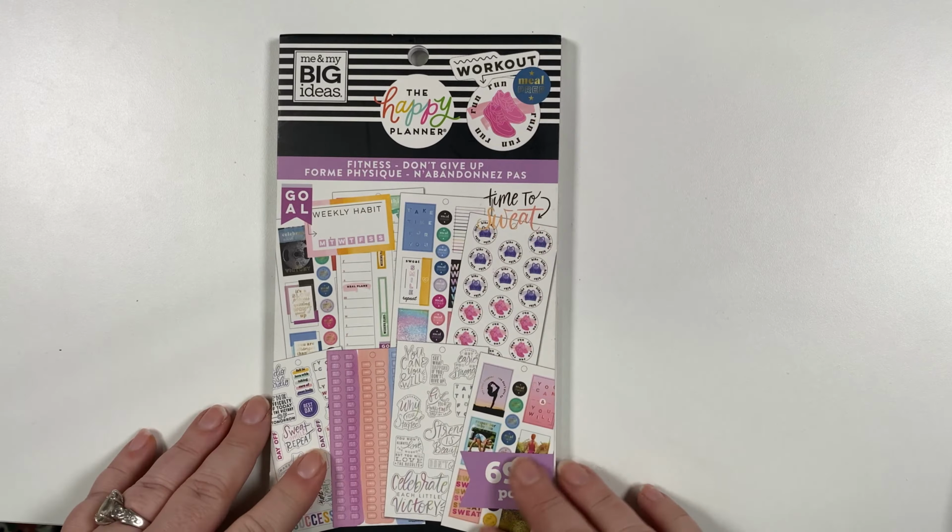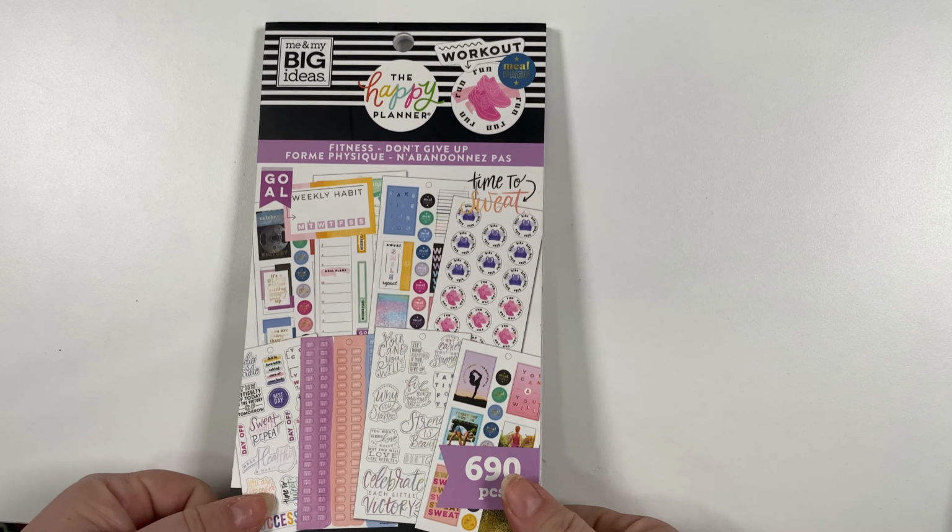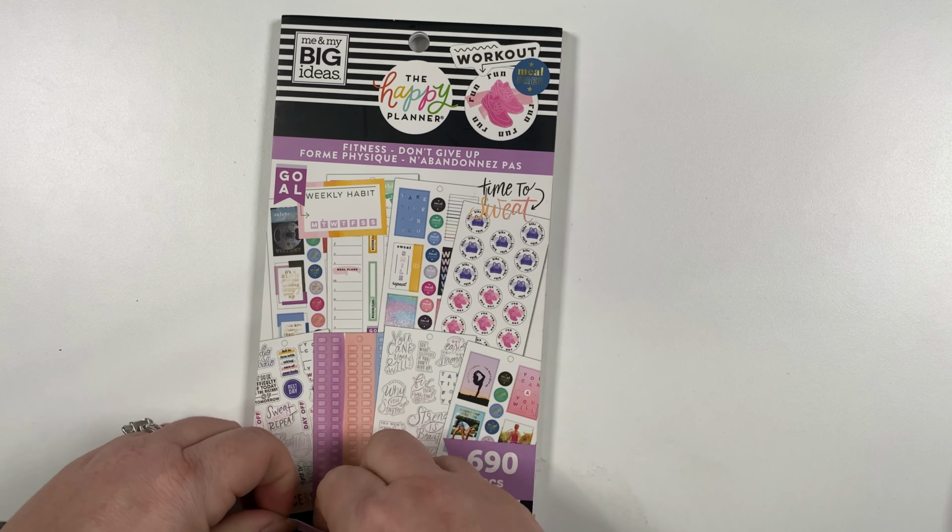I love all the colors in it. It's just a different take on the fitness ones that we've seen in the past, so I really do like it.